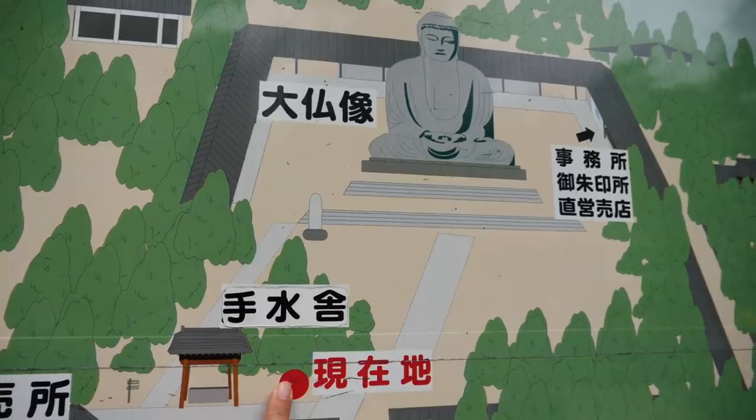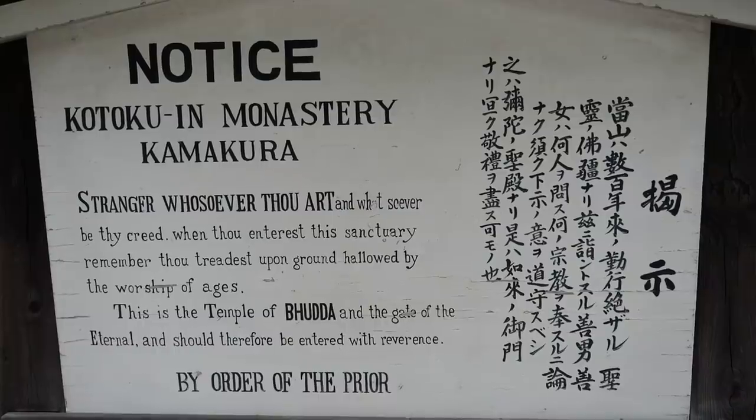What are you using to cool down? Oh my gosh, our tickets. Made it. We are seriously drenched in sweat right now. It's kind of gross. But anyways, we've reached the temple. It was 200 yen per person to enter.